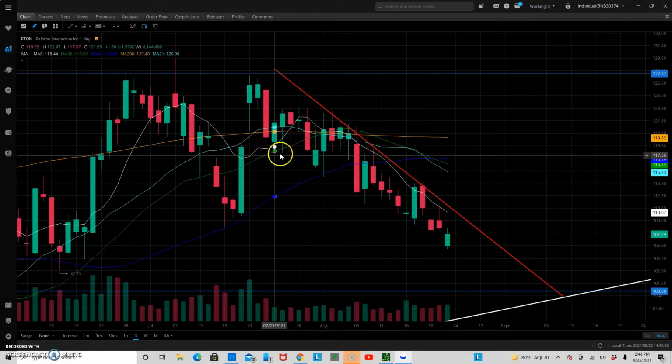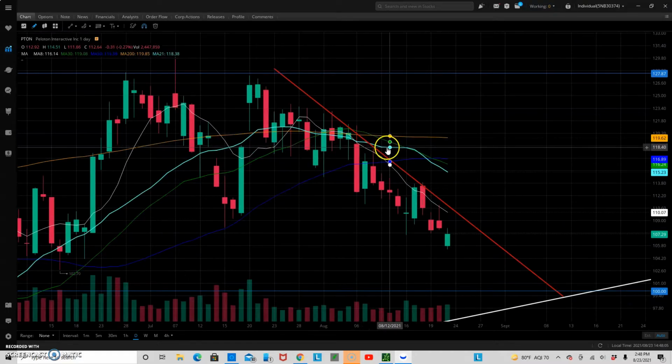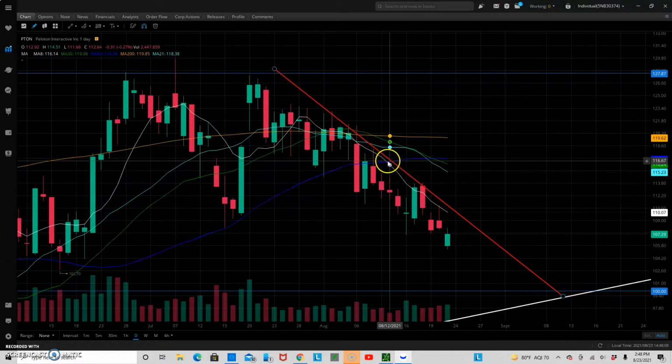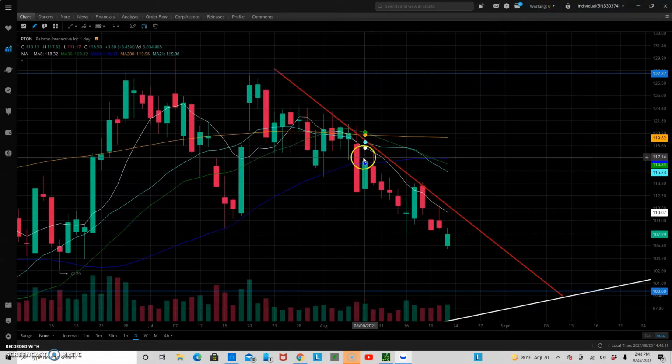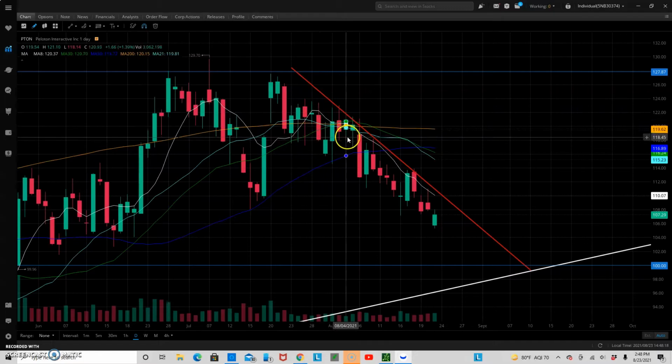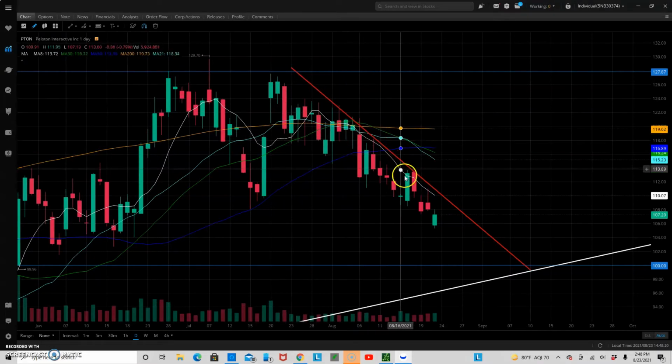Also, we're below our 21-day moving average here in the light blue, 30-day moving average in the green, and our 8-day moving average has been acting as strong resistance also since about the end of July here, when we fell below there and we started in this downtrend.